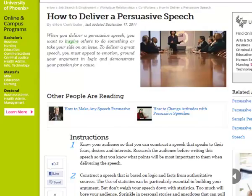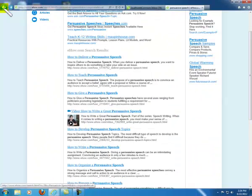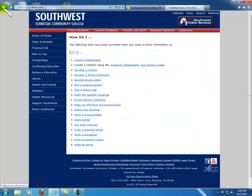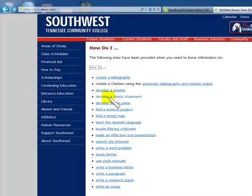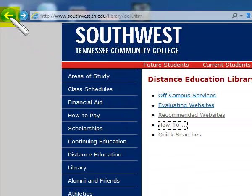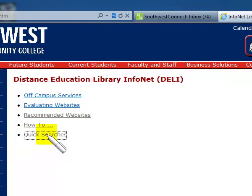I am going back to the daily page, and I want to point out that there's something entitled how to develop a thesis statement. So this is a place where you can go, where you can actually put your thoughts down, and it will help you to develop a thesis statement and also an online outline. I am selecting to go back, and I want you to see quick searches.